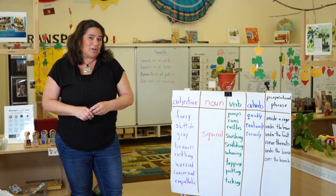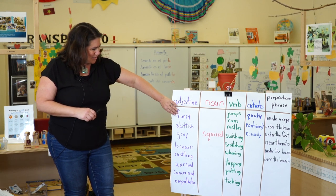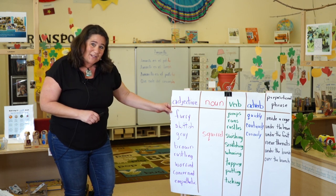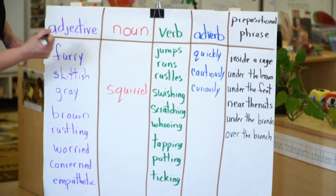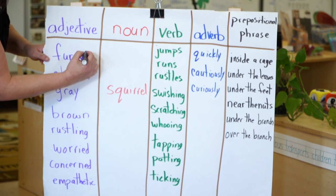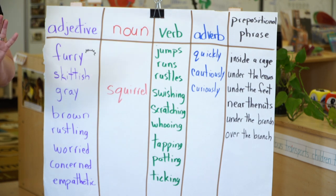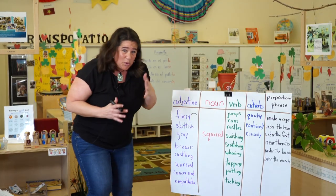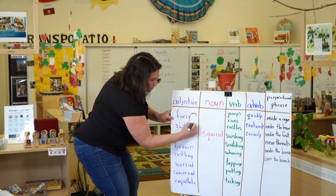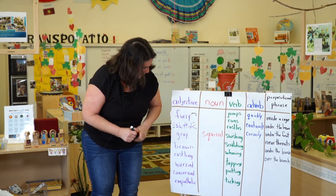And so let's think about the words that you found that help to tell us what the squirrel looked like. Do you see any words on here that might show us what the squirrel looked like? Like I see furry, and I might go, ooh, that word shows me how it's so furry. It was all soft and furry on the outside. Can you feel how soft and furry? Although we would never touch a squirrel, just your eyes. And it was skittish. It moved so quickly, it was skittish. So I might go, ooh, that was skittish. How do I make that move? They were moving so quick, that squirrel.